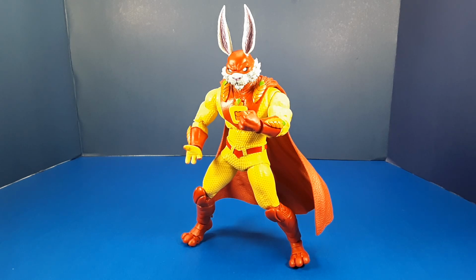The original Captain Carrot was a funny animal type character like a Looney Tunes or a Hanna-Barbera looking creature, but he was reimagined as more of a humanoid superhero, I believe for the first time during Final Crisis. I could be wrong. So that is what this figure is based on. And even though it's not the original Captain Carrot from the 1980s, I do really like this figure.